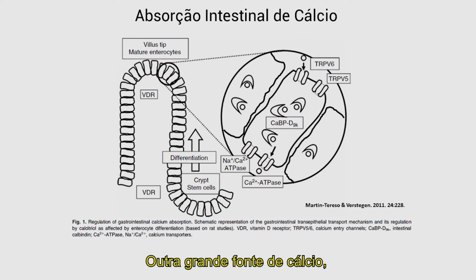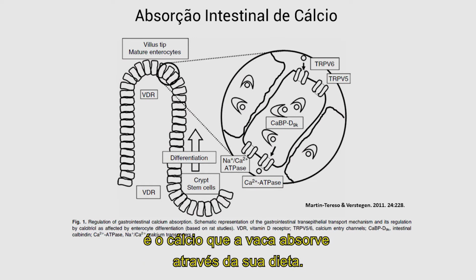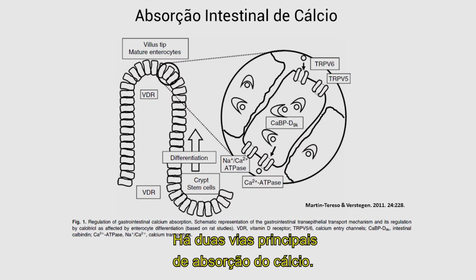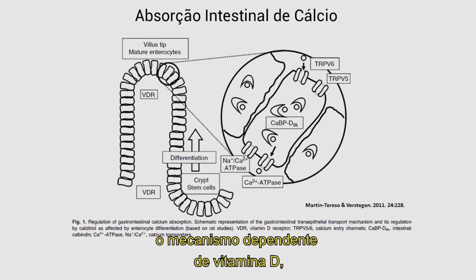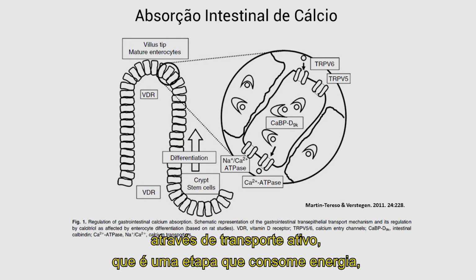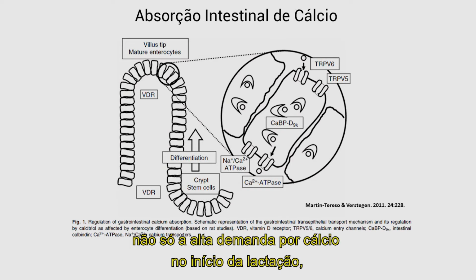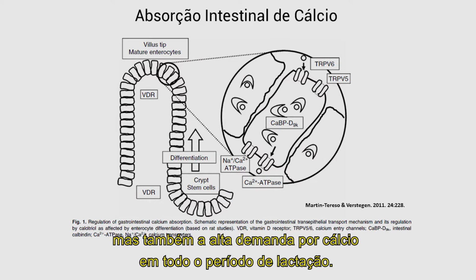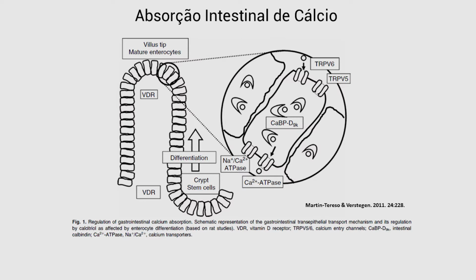Another major source of calcium, particularly during very early lactation and then throughout lactation, is the calcium that the cow absorbs through her diet. There are two main absorption routes for calcium. One is active transport. That is the vitamin D dependent mechanism that takes dietary calcium through active transport, which is an energy requiring step, to meet the demands for not only the high demand for calcium in early lactation, but the high demand for calcium throughout the entire lactation period. And as I just mentioned, this is a vitamin D dependent mechanism.